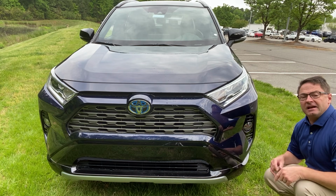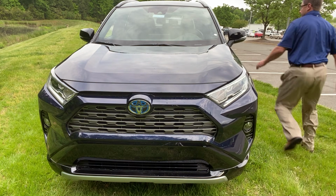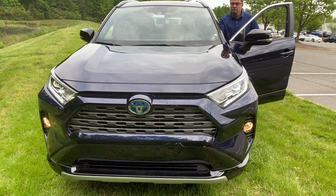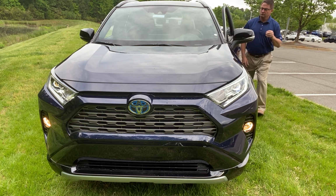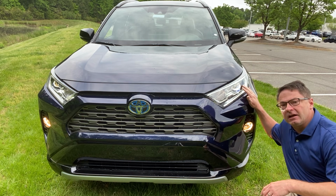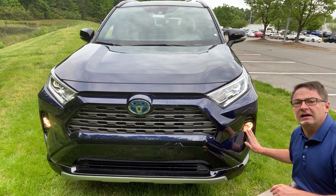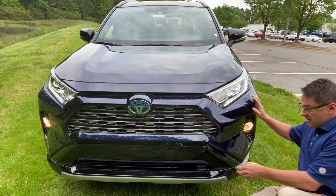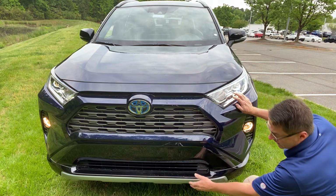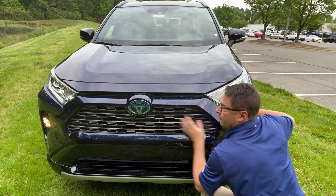Let's take a look at the front end. I'm also gonna turn on the lights just so you can see what we've got starting off. Okay, so we've got LED headlights. We've got LED daytime running lights. We have halogen bulb fog lights, but we do have fog lights at least. You'll see that it has a gray accented front bumper along with the dark gray, sort of similar in color and shade, hexagonal front grille here.